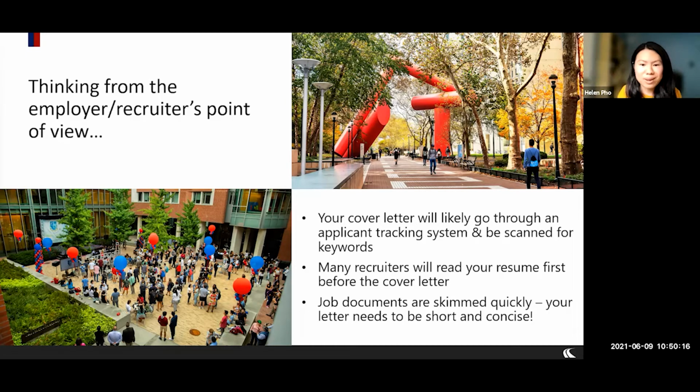So all of this, keeping in mind that for those of you, again, who were at the recruiter and hiring manager panel yesterday, you'll know that these documents are looked at very quickly, sometimes 10 seconds, sometimes 45 seconds if they have time, and sometimes more if they have time and if they want to. But a lot of these documents are read and skimmed very quickly. So your cover letter should be short and it can be concise.